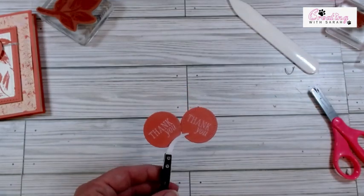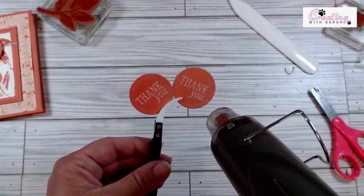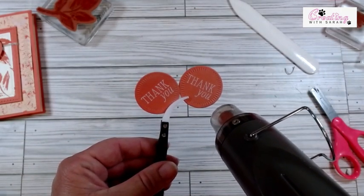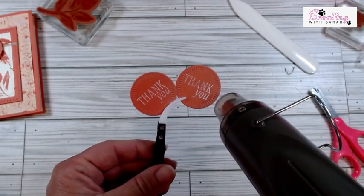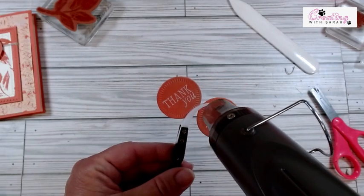Hey, look at there, it works. So I know that embossing is a little loud, but can you guys see it changed the colors? I think it's the coolest thing.